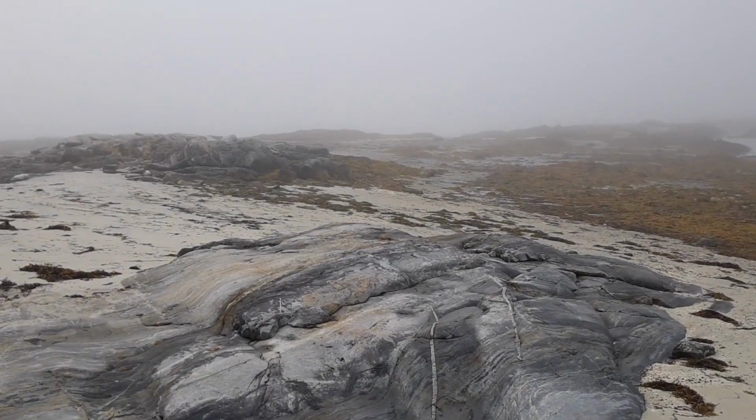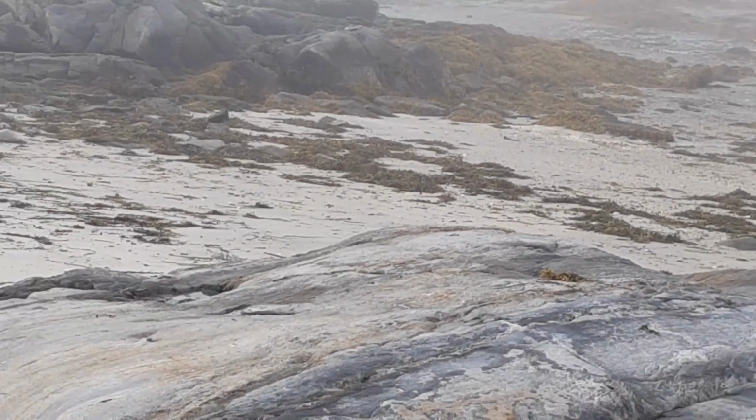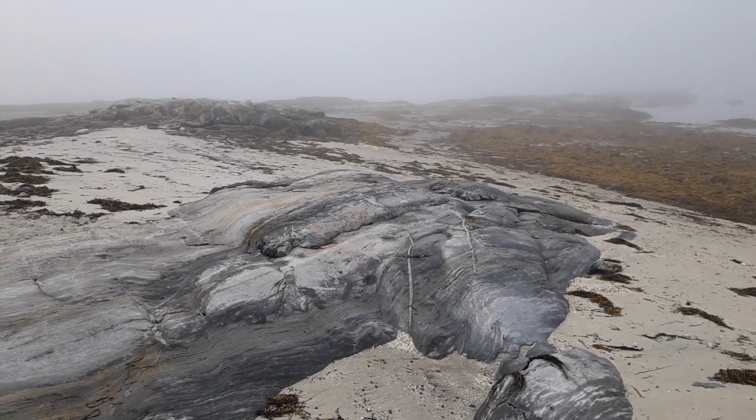So there's a lot of seaweed. See if I can zoom in instead of walking over there. There's a lot of seaweed sitting on the beach down there that will get picked up with this tide that's coming in today. So I gotta get to raking.